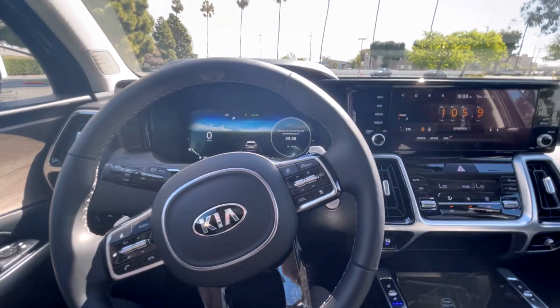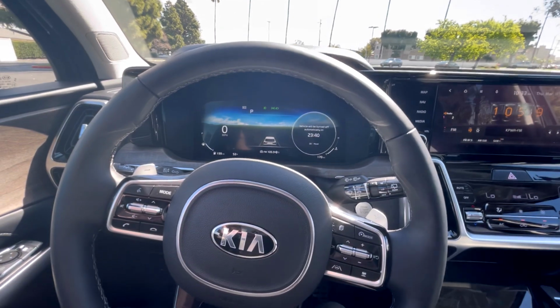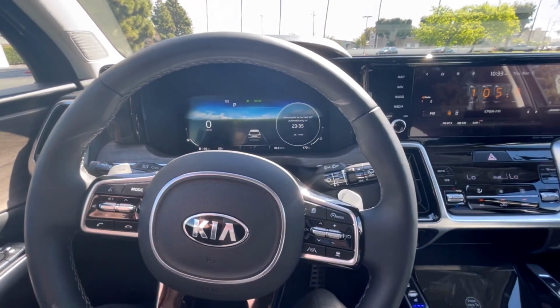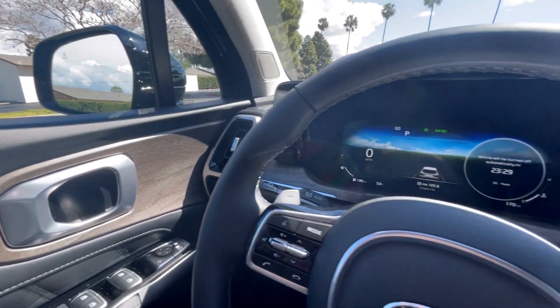I'd have to say the Sorento with the Bose system sounds a little better than the Telluride's Harman Kardon. Now, of course, everyone has their own personal opinions, but it's a little bassier. So for people that like having really nice, deep music, this is going to be the car for you.